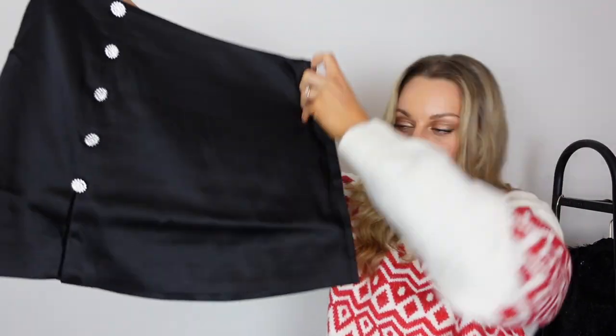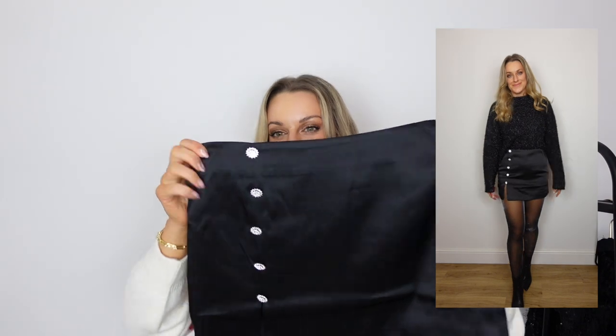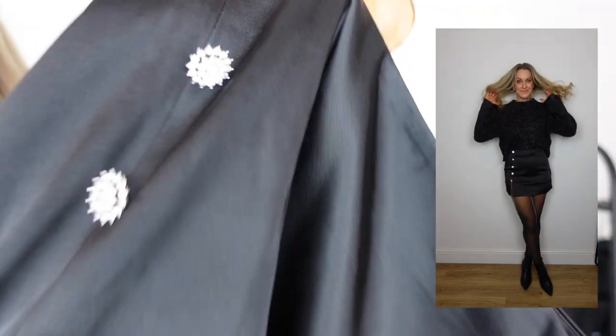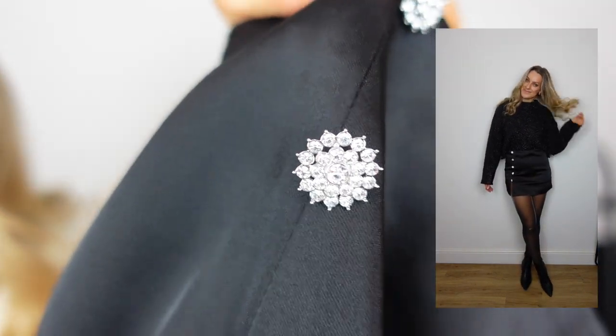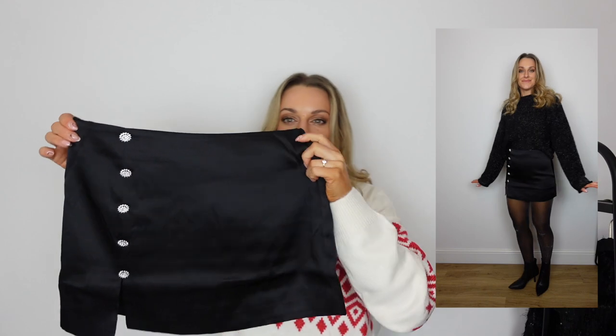I've got a few more incredible pieces to share with you. The first one, I was just talking about these skirts with a little split, like literally this is it. It's got the split, but it's festive season, so it's satin and it's got these gorgeous details on it. Like, how stunning, how beautiful.